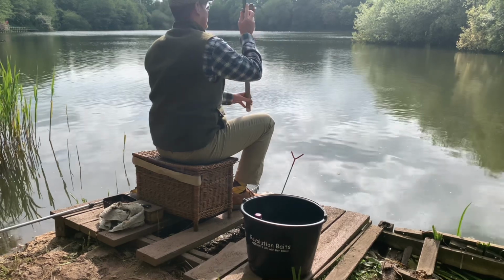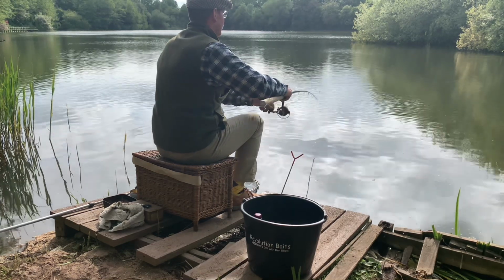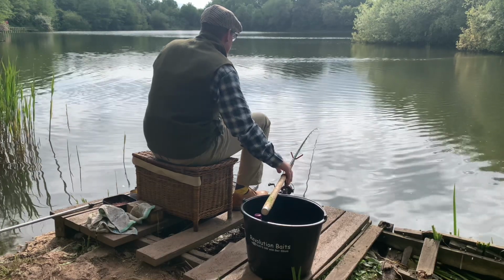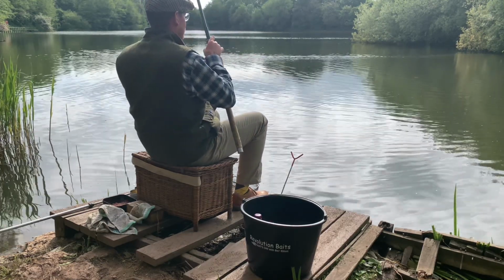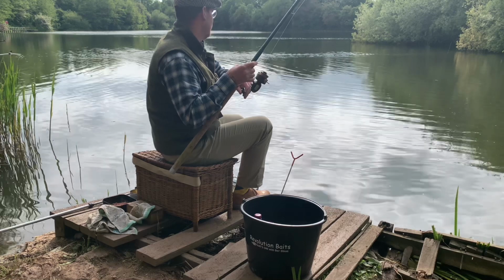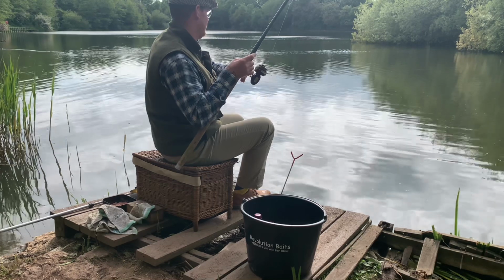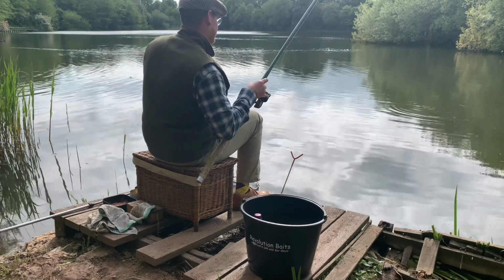Back over that same spot. Oh, a bit short that time, but it's not far off. Fish on. Seems better. Going left. That's better. This is what we want, ladies and gentlemen. Another skimmer. Yeah, a good one. That's what we want. Some of those.